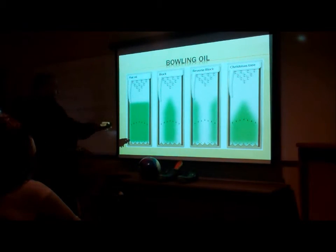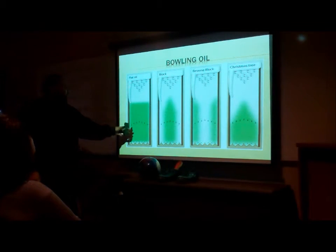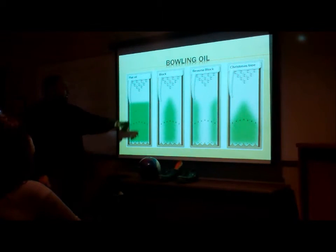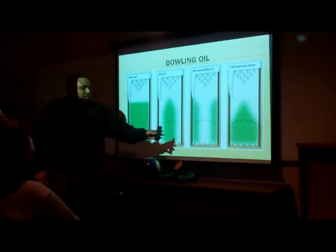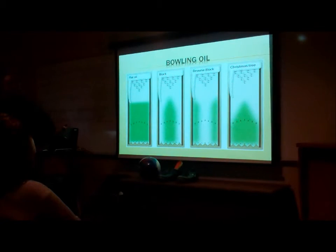So you also have the flat oil. With this oil, there's no safety zone to help your ball come back, and everything is flat going up the lane. You also have the block, whereas everything on the outside is out of bounds. You also have the reverse block, where all the oil is on the outside of the lane, which if your ball gets out there, it's not coming back. And then once again, the Christmas tree, which is the normal bowling house layout.